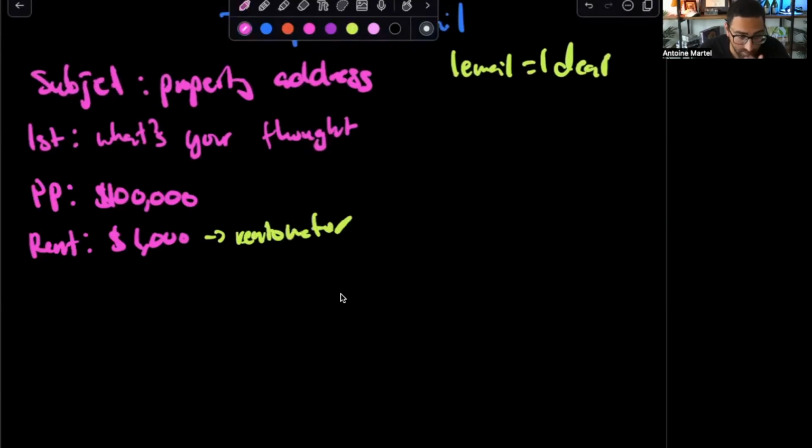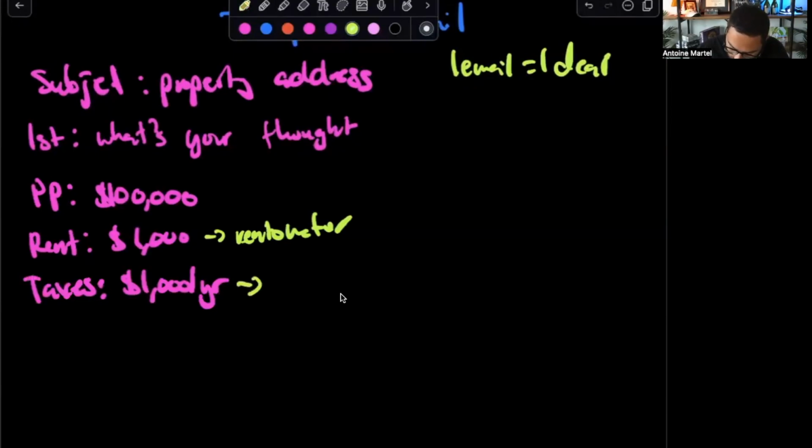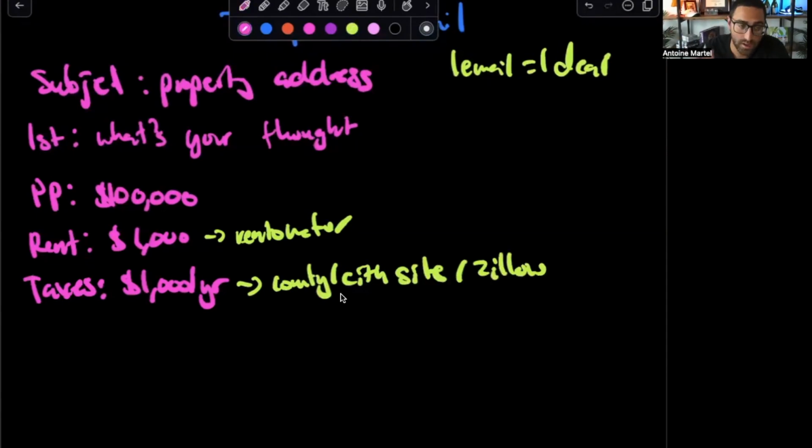Okay. The next one we're going to do is the property taxes. Okay, and this you can get from one of the state or county website, like county, city site. Also, you can find this sometimes on Zillow. They have the little property taxes, but it's not going to be as accurate. The most accurate is going to be the city or county websites.